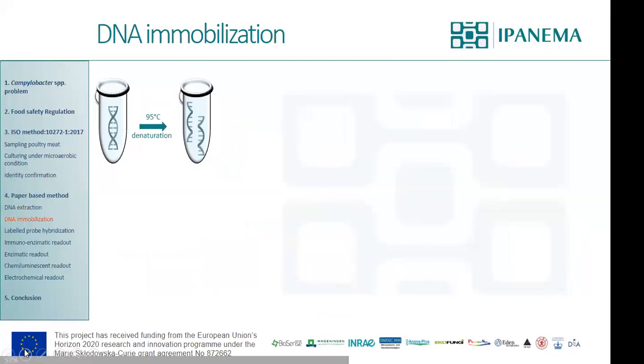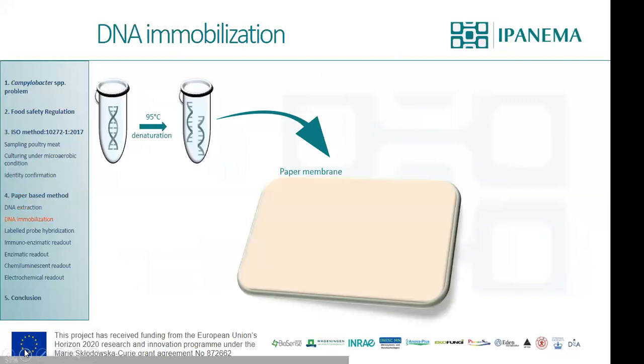The DNA from each sample is denatured at 95 degrees before deposition on the paper membrane. The membrane is positively charged to help the DNA immobilization. The single-stranded DNA is spotted onto the membrane and cross-linked by exposure to UV light.